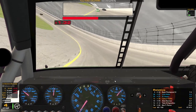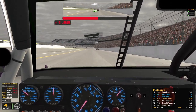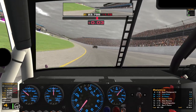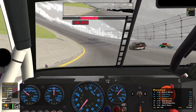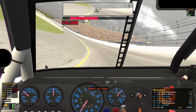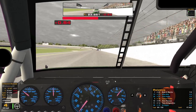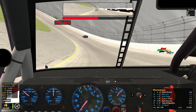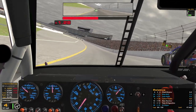Go ahead and go around him. See if we can get a hint of that draft off the 27. You're in the top 10. And the top 10. That's good news. Alright, who are we going to be coming up on? Looks like there might be some guys up ahead that had quicker stops, potentially. Get a bit of draft from the 47 before we cut down.